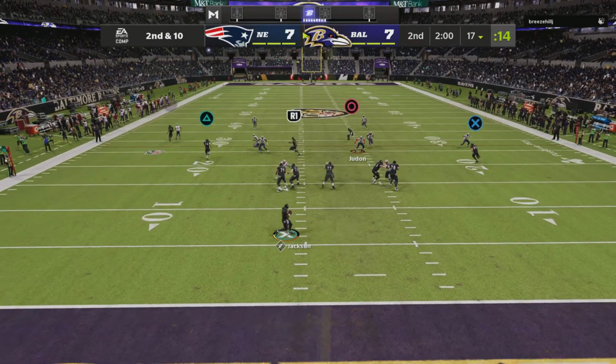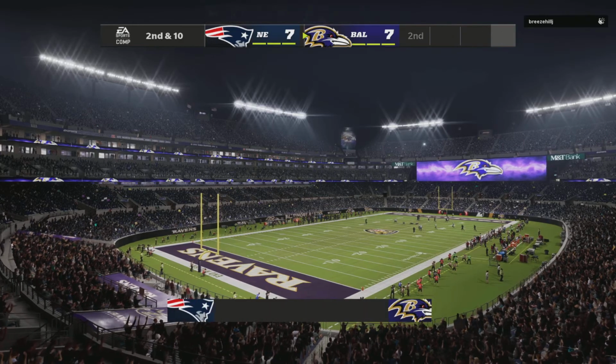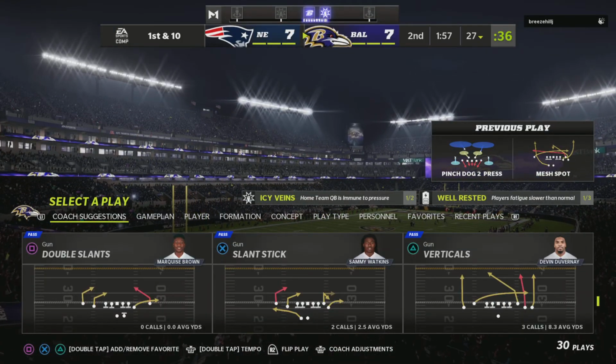Here's Jackson to throw. Catch is made by Marquise Brown, and he works it across the 25 before being tackled.